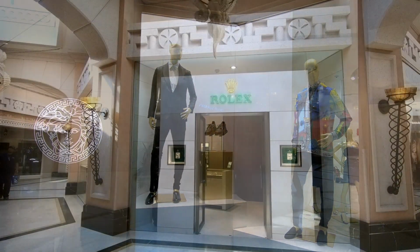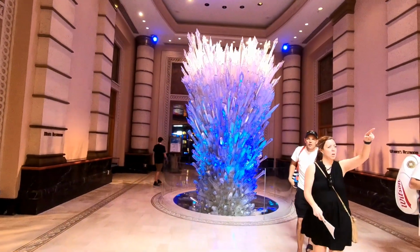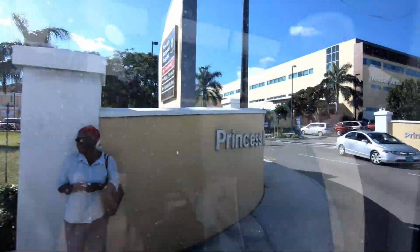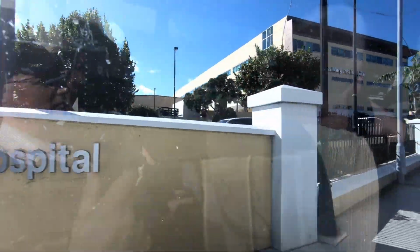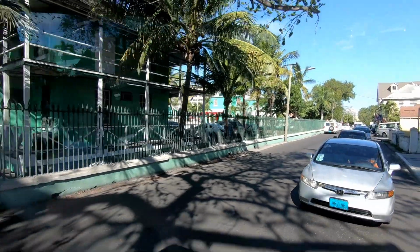The hotel reminded me a bit like our ship, with all the shops and the casino and all the beautiful things to look at. We were given around 45 minutes to wander about, and then we were back on the van ready for our next destination. On the way, the tour guide explained about the sights. Here we are passing the Princess Margaret Hospital. Children under the age of 12 and adults over 65 are treated for free here. Here we are passing the first prison in Nassau.